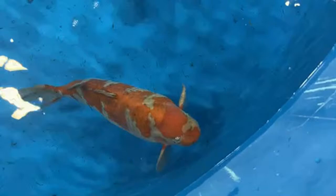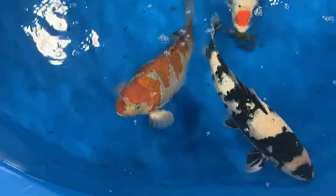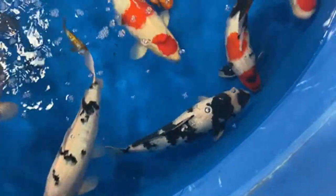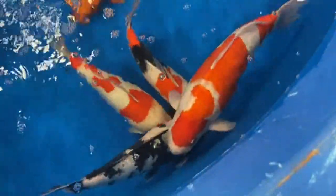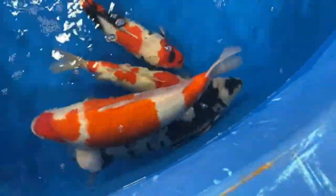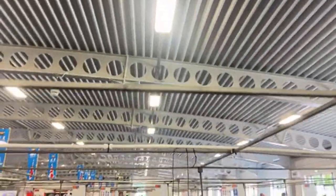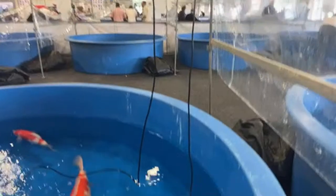I'd like to see that slimmer, but it's not my fish, so it doesn't matter. But that Shiro Utsuri looks very nice on camera. It's a little bit pink actually to the eye. Yeah, very nice fat, very nice. Some nice Chagoi everyone likes. Nice Ginrin Chagoi, very nice.